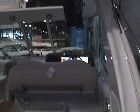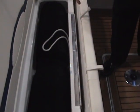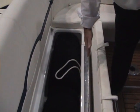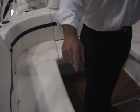Take a look at some of the hinges and quality of the hardware that Formula uses on all their boats. Look at the size of that double hinge, made so that you can actually let go of the hatch while you're underway, and the latch is not going to put any stress on the hinge or cause it to pull out of the fiberglass. This boat has the simulated teak throughout the swim platform and the cockpit.